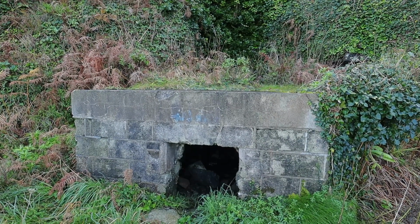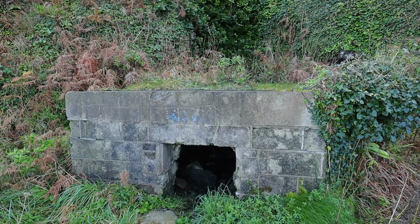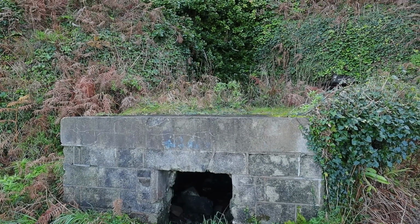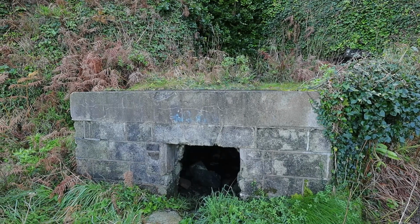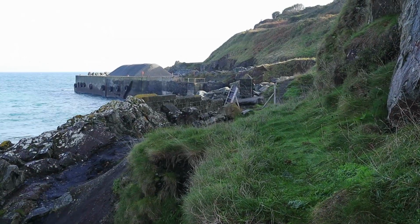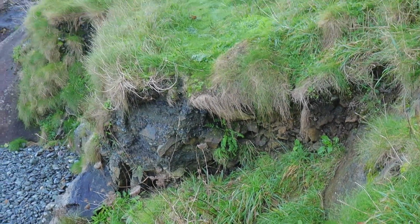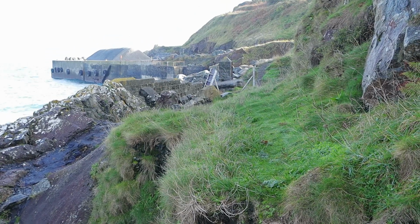Now, we believe this here is something to do with the Second World War. It's like a bunker. It could have been used as a platform to put something on, but there are no bolts on the top of it, so I'm thinking World War II. I was hoping to walk a little bit further across here, but unfortunately the cliff has given way. There's a lot of erosion in this area, so I'll see if I can make my way around.